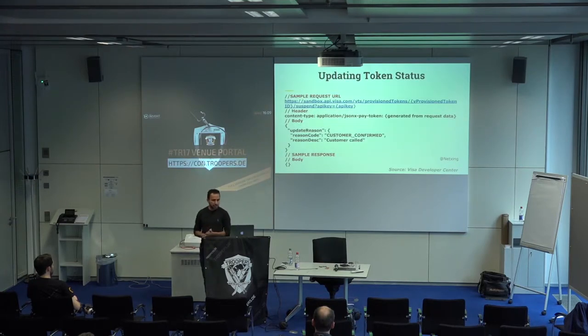So how does Samsung Pay update the tokens? This example is from the Visa Developer Center. What they need is a JSON format request, and they need to use the provision token ID and an API key. Basically, this is the format that Visa provides to update these kinds of tokens. Please keep in mind this slide, because we're going to use it later.